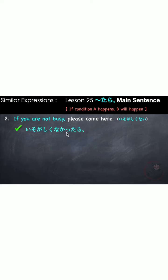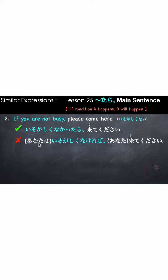Isogashikunakattara, so using the tara pattern, kite kudasai. Isogashikunakattara, kite kudasai. However, we cannot use nani nani ba, isogashikunakereba kite kudasai, because the subject of the first clause and the main sentence is the same. It's both anata. So we cannot use the conditional form ba here. Anata wa isogashikunakereba anata kite kudasai. In this sentence, we can only use nani nani tara.